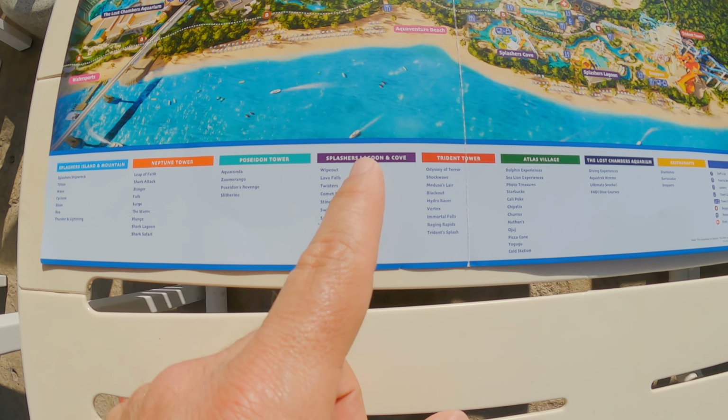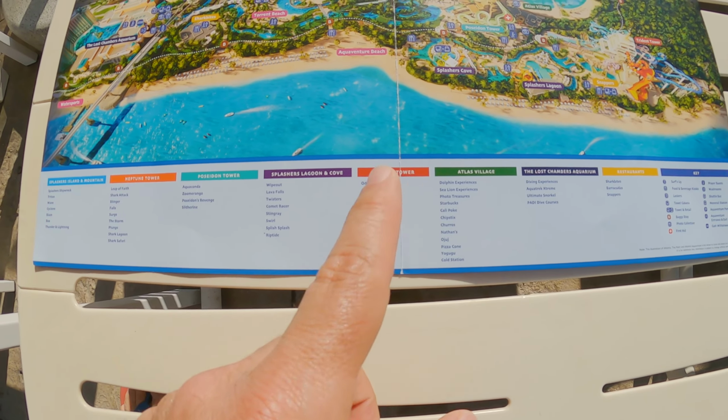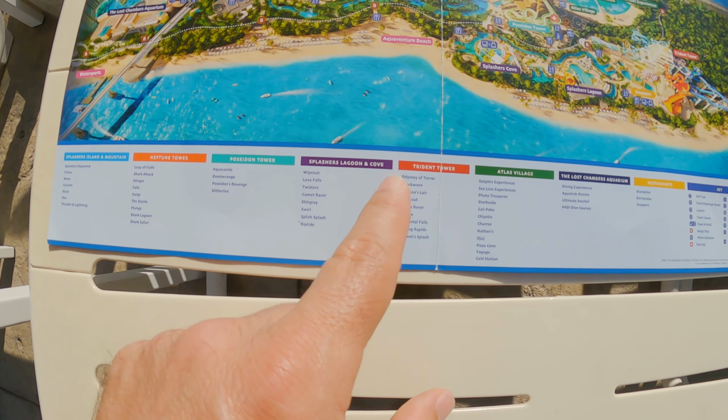But Kelly and the kids are out there having a good time. And I'll show you on the map. Right now, they are at this Splashers Island. Splasher Mountain is kind of one and the same. But we are gonna work our way through all the different Neptune Tower, Poseidon Tower, Splasher Lagoon and Cove, Trident Tower. We're gonna try to hit each one of these rides. And it's basically gonna be me, Granite, and Cedar while Kelly and Forrest take advantage of the kid-friendly area. And maybe Kelly and I will rotate throughout the day.